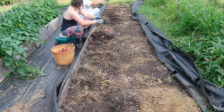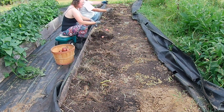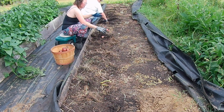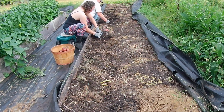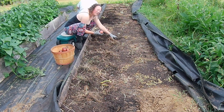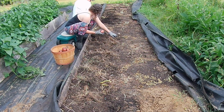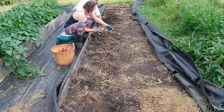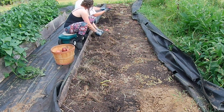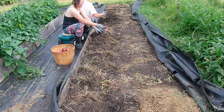Yeah, all this old Bermuda grass is dead. Isn't that amazing? And if you look over there, anywhere there's light, it is just thriving and it grows so fast. I don't believe that. I think there's a potato right there. Yeah, another big one. Awesome. You are finding awesome ones.